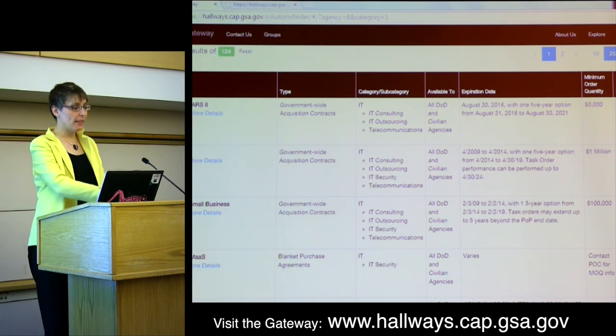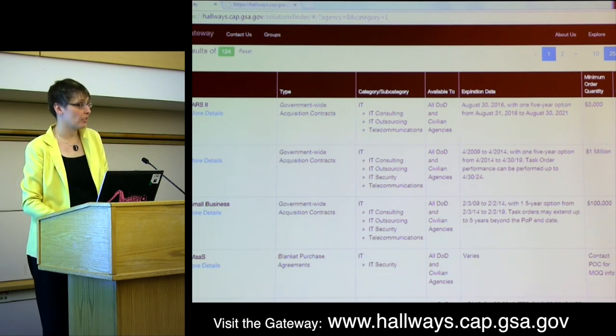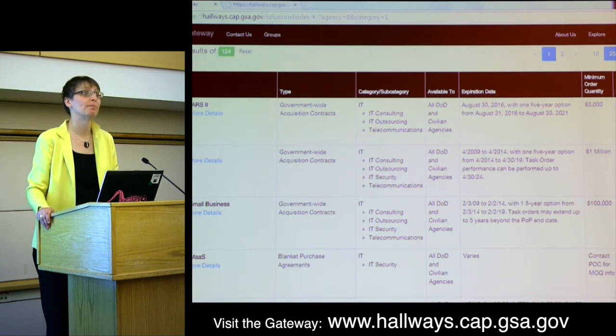So we had the program information, but what we didn't have was the actual PDFs of the contracts. And even if you went through it today, you'd discover that we have some, and then a week later we would have a couple more, because we're still collecting them.